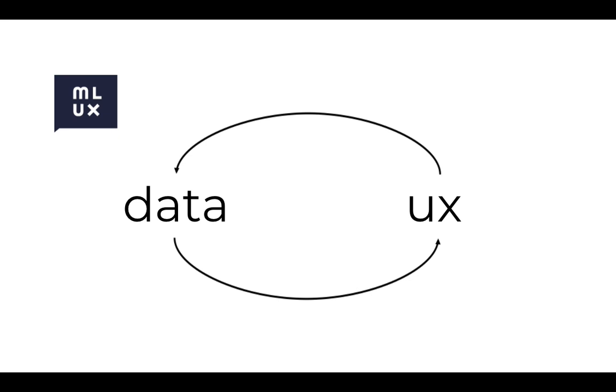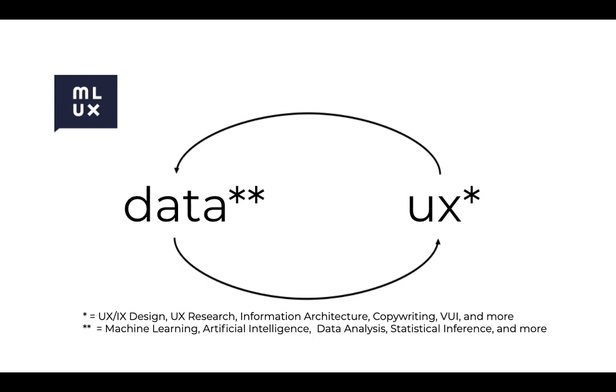Also, for those of you in the audience who don't know, UX is so much more than design and just making things look pretty. I am a UXer, but you don't want me designing anything. Look at these slides, they're black and white. It's interaction design, UX research, information architecture, voice user interface design, so much more. Also, data is so much more than just machine learning and AI. There's data analysis, there's stats, artificial intelligence is a part of it, but really there's a ton of techniques and methods within the data realm as well as the UX realm, and how do we use them together to create better products for people, more usable machine learning.